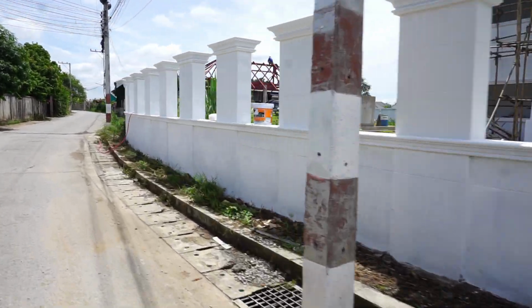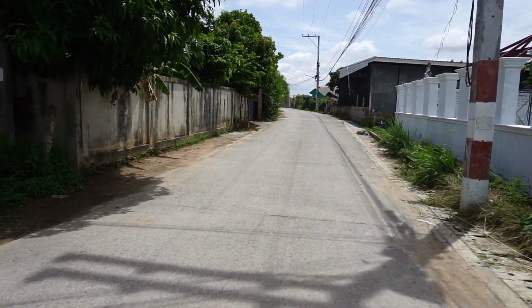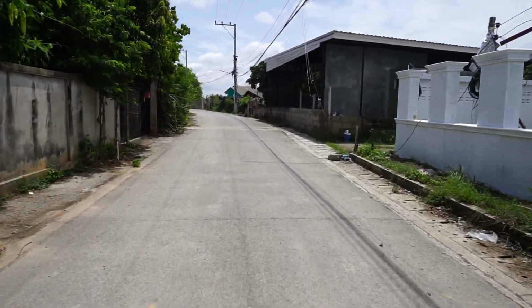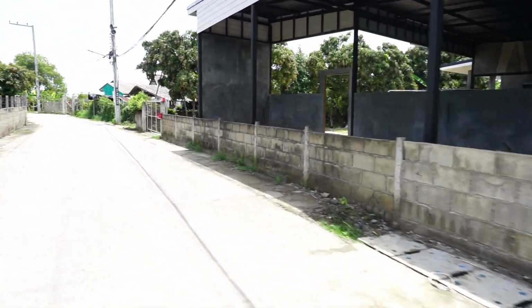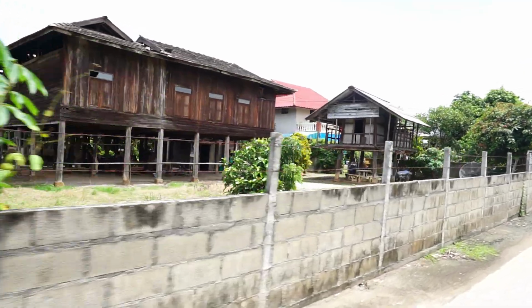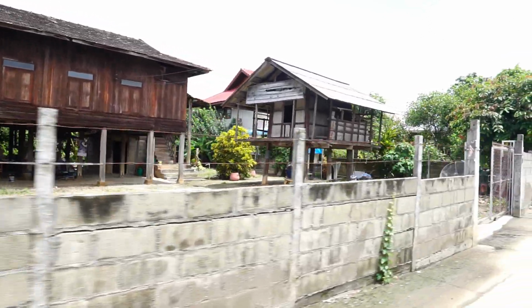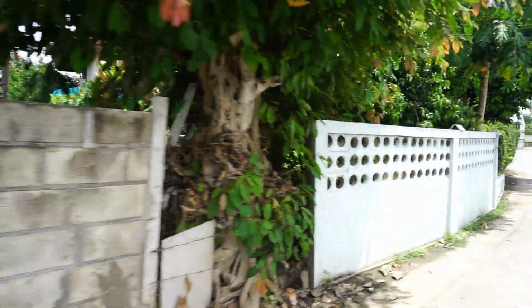And that was in the middle of the rice field. They filled all the dirt in and built the house in there. And on the right, the lady that owns this place used to be our gardener in our old house. She's building her shop there. And this is a real neat teak house. There's an old lady that lives here, and I've photographed this place a couple times. It's really, really pretty.